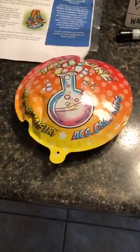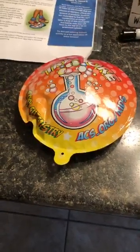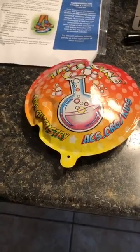Good morning. I think Violet's watching. I've got some other friends on here now. So good to see you guys as this balloon's inflating.